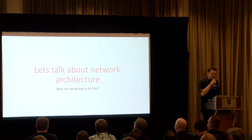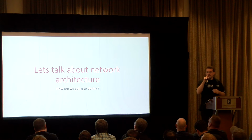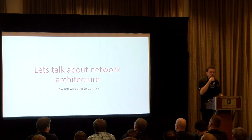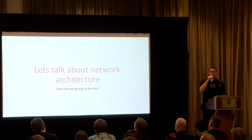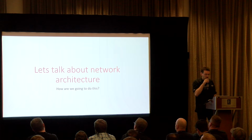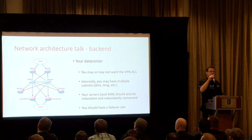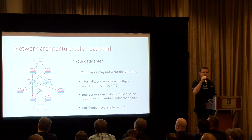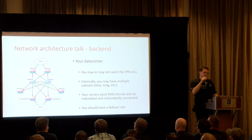Okay, so let's talk about network architecture. Let's start with the architecture, right? How are we going to do this? What are we even doing in this particular example, in this particular project? So first of all, the backend. This particular network provided some private services to 1500 sites around the entire country. So it was not public services.